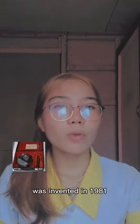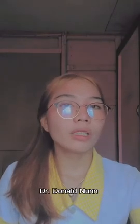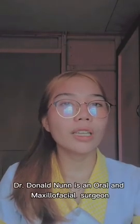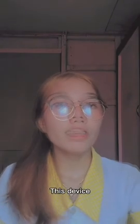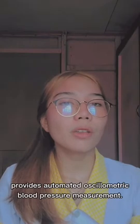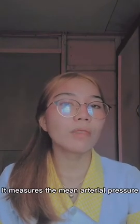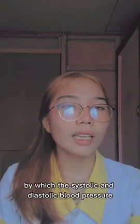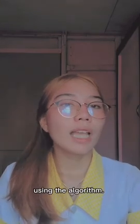In 1981, the first fully automated oscillometric blood pressure cuff was invented by Dr. Donald Nunn. Dr. Donald Nunn is an oral and maxillofacial surgeon in Marietta, Georgia. This device provides automated oscillometric blood pressure measurement. It measures the mean arterial pressure, from which the systolic and diastolic blood pressure are then calculated using an algorithm.